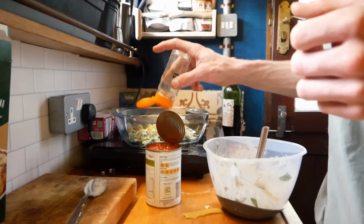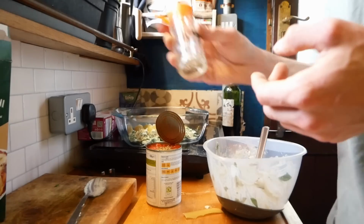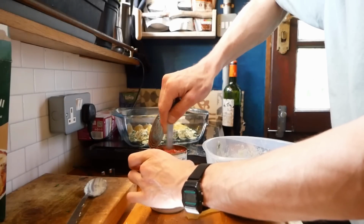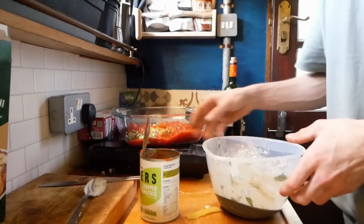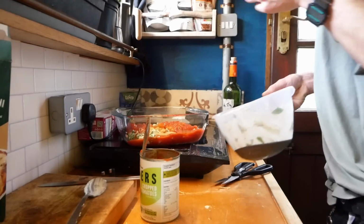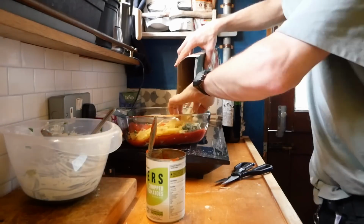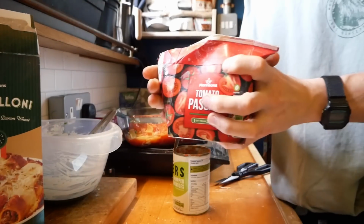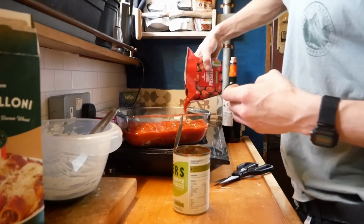Some oregano in the chopped tomatoes, and then a bit of salt in there as well. Now I'm just going to pour this in and around here, and because I've got some broken ones, I'm just going to stick them in between with some extra spinach and ricotta bits. And because it's never enough in my opinion, a bit of passata, which is open, and just pour that to make sure all the pasta's covered.